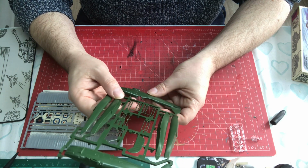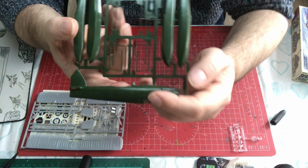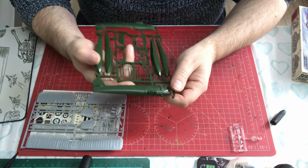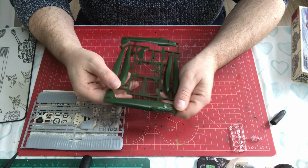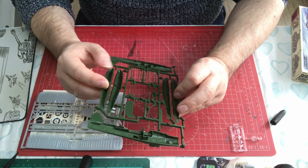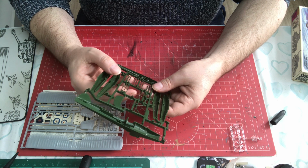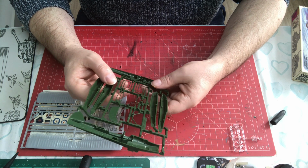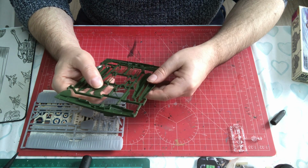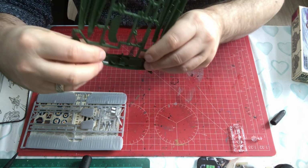But look nice enough. This fuselage half here has got quite a bit of scratching on it. I guess almost inevitable with it being in that box for all that time. It's been moved around. And then we've got the supports, yeah, flash free, very crisp. Bit of flash on these supports here. And you can see there's some internal detail there.